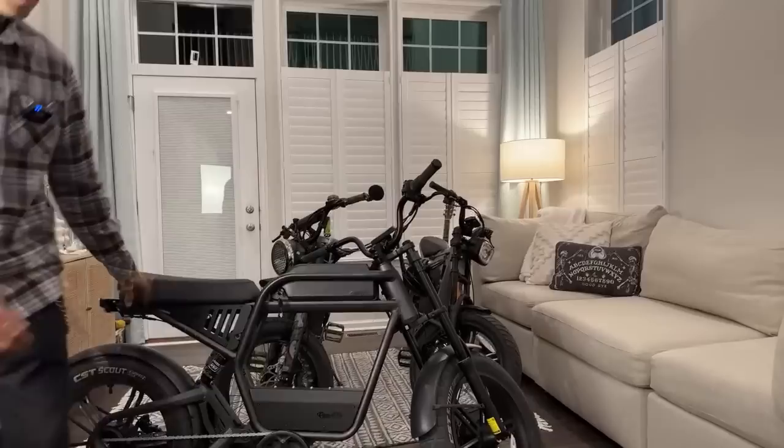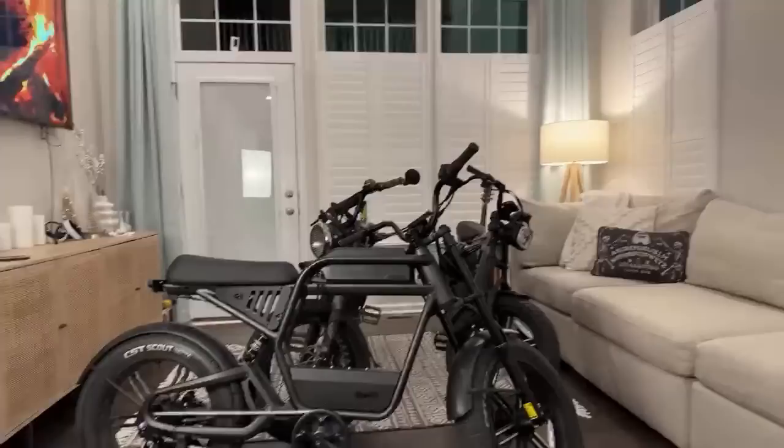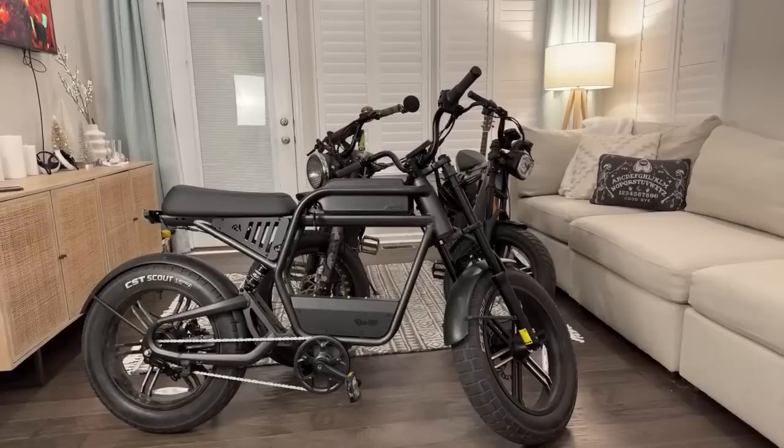One is a 52 volt, the other one is a 48 volt, but I'm gonna bring over, actually it doesn't even matter which one I bring over. It's probably gonna be the 48 volt. Nope, it's the 52 volt.